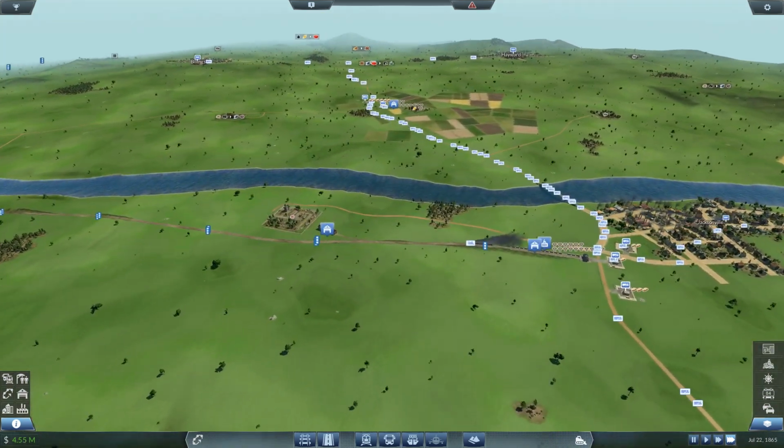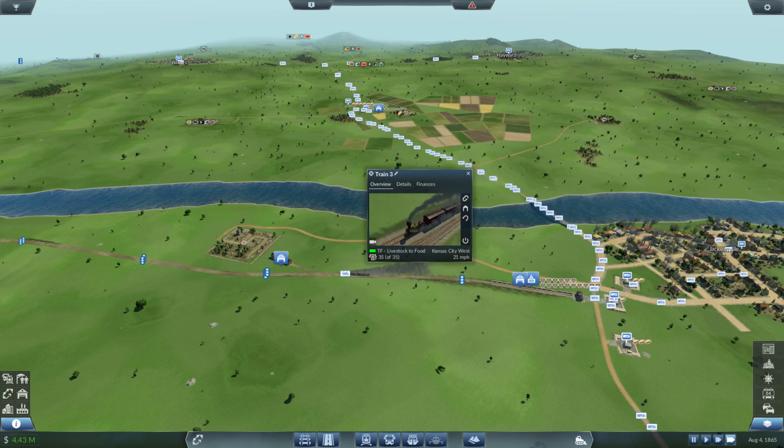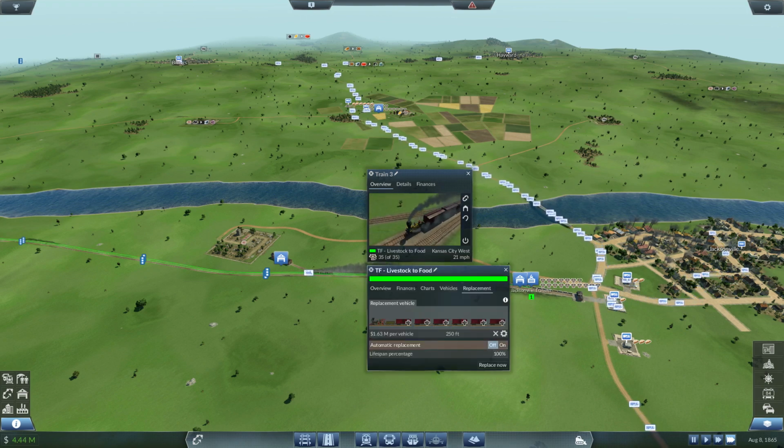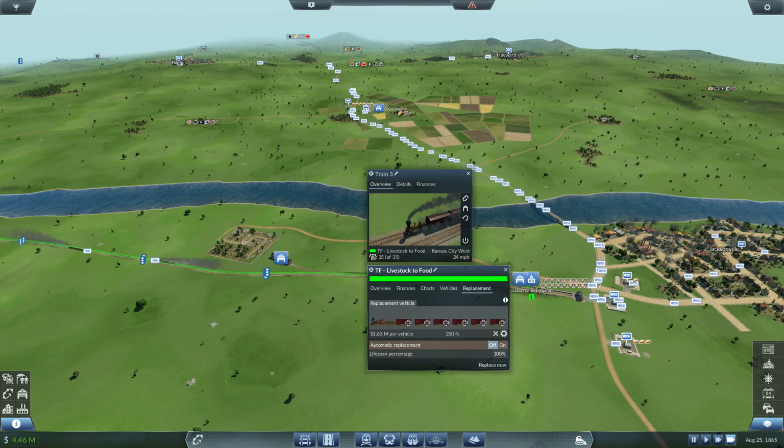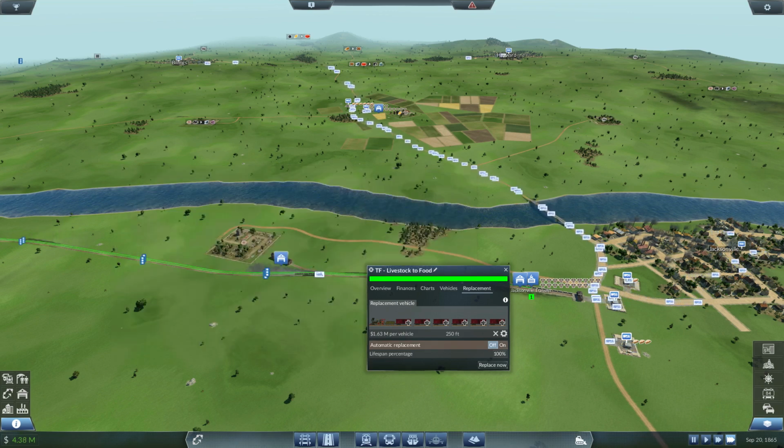Alright, cool. And before we end this episode here, let's get this going. Livestock food replacement. Actually, I already did set this up because I needed to know how much money it was going to cost. So I got the general with 6 wagon cars, and right now these are running. I can't remember what the original train is called. The Baldwin. So we had the Baldwin with 5 of them. And you remember from our previous episode that the speed's not good at all. So we are going to go ahead and replace them all right now.